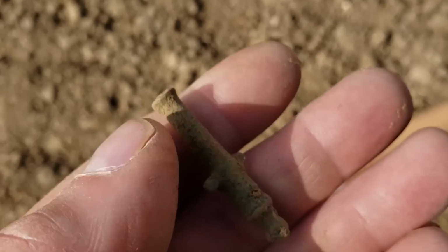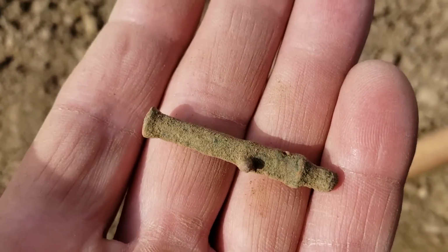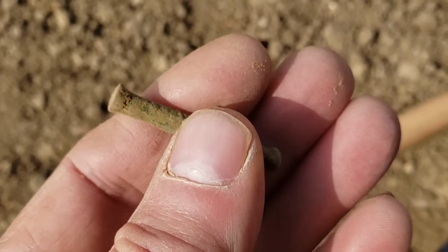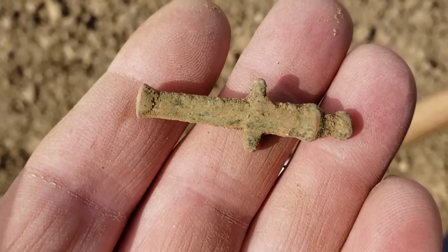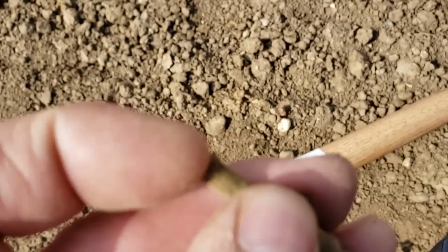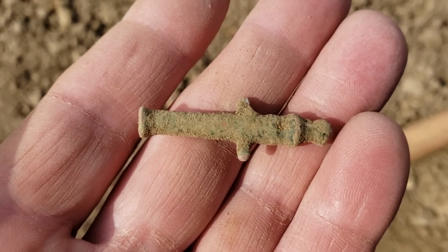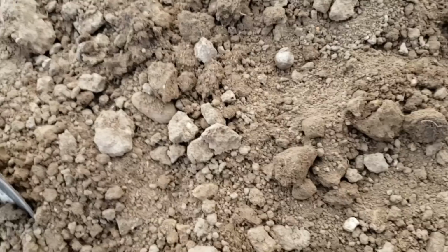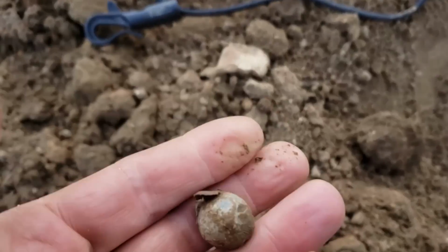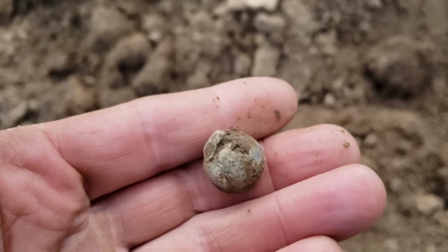But man, that is so cool. I was hoping to find one this trip. Man, that is awesome. Just amazing that they could even make stuff like this back in the day, and give it to their kids. Not sure exactly what it shot, but it did. They'd put powder in it and fire it off like a real cannon. Man, that is so awesome. Yeah, just got a musket ball. Pretty cool. Yeah, that's not bad.